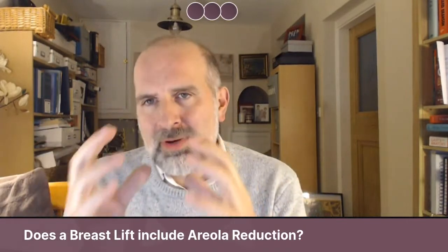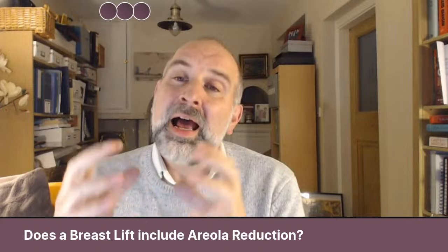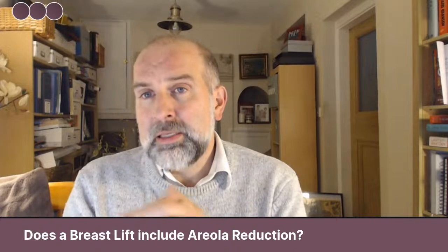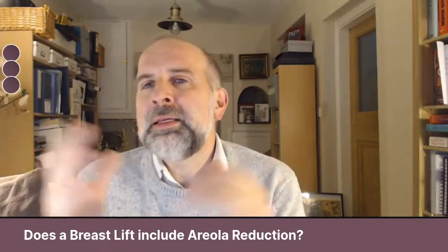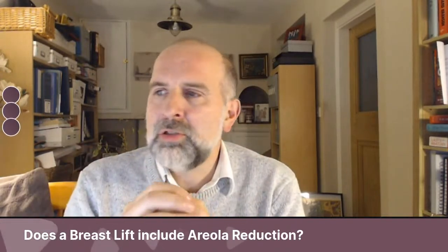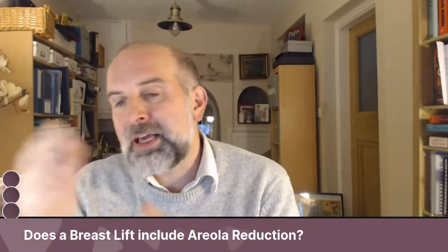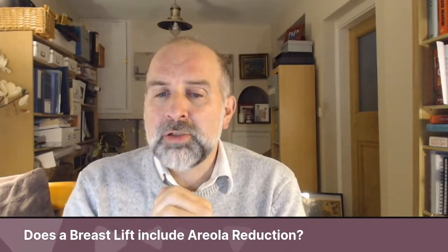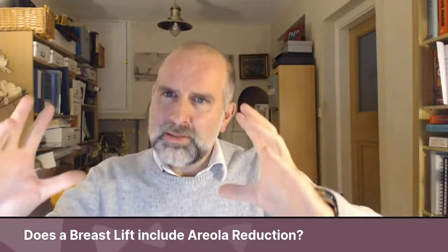So both those operations, a breast lift and a breast reduction, remove skin from the breast to tighten the skin of the breast, and that includes the areola. And often the areola is a little bit big because the skin of the breast has been stretched. So it's completely part of the procedure to do an areola reduction. You don't have to ask for it, and you certainly don't have to pay for it. It's an integral part of a breast lift or reduction. Reducing the size of the areola is part and parcel of the surgery, because the whole skin envelope is being reduced as the breast is either being tightened in a lift or tightened and reduced.